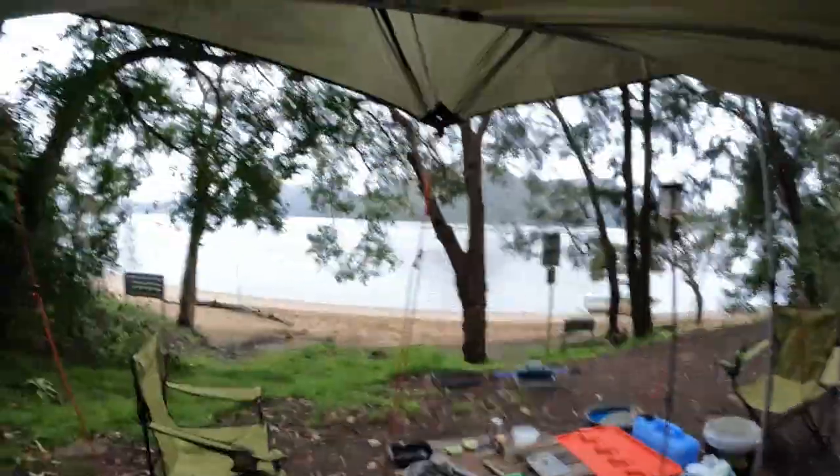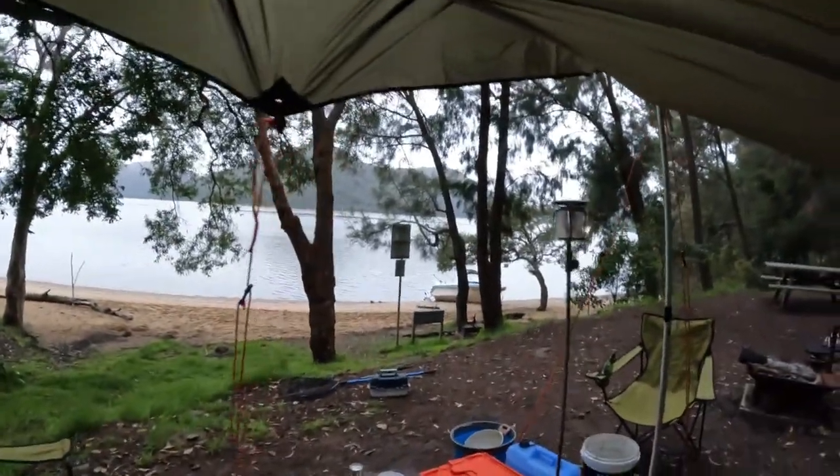Look at the bat last night. The mozzies were at bay, and I didn't get a single mozzie bite. Just look at that.